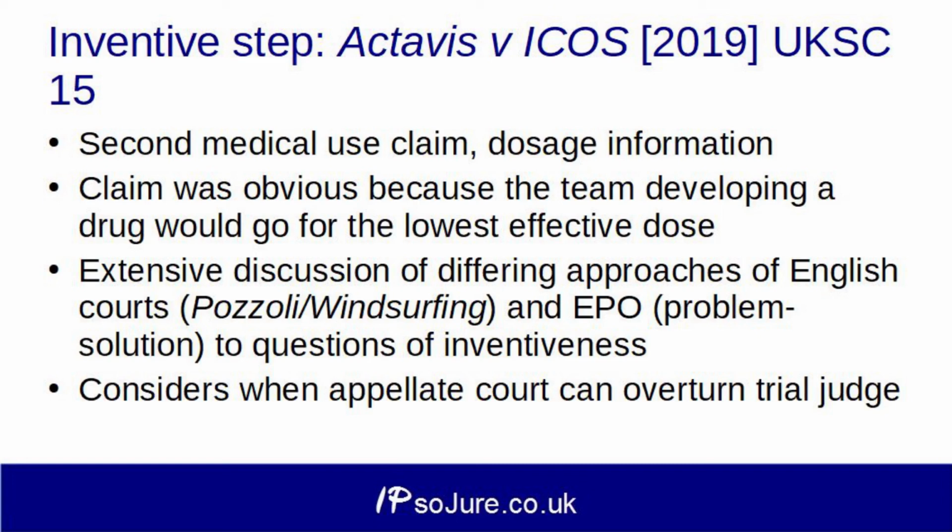It told you about Pozzoli, and Pozzoli is simply a development of windsurfing, which is a much earlier case. So you need to know that, and the 3 or 4 steps set out by the court in Pozzoli are absolutely crucial to answering a question here. That's something you need on the tip of your tongue to do a patent question in the exam. But the contrast between the English and the European Patent Office approach is another matter altogether.